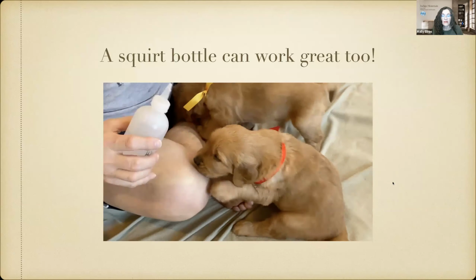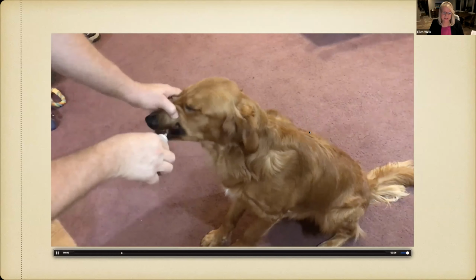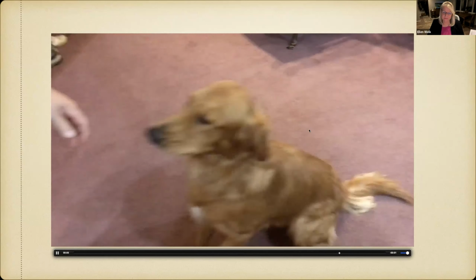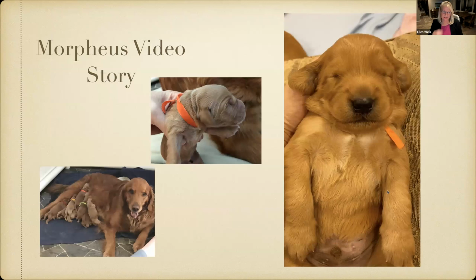A little squirt. Yeah, look at it. He's like, give me more. So, and also for a bigger dog, here's our Bodhi who would take most of it that way. There's a little skill to it, but ideally if they'll take it out of a bowl, that's how you want to do it.